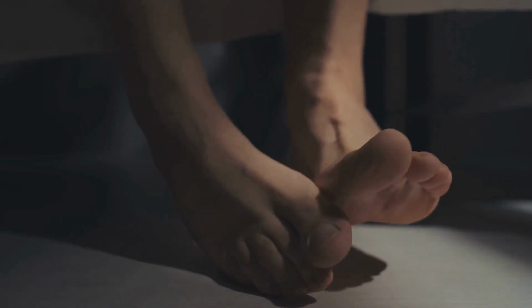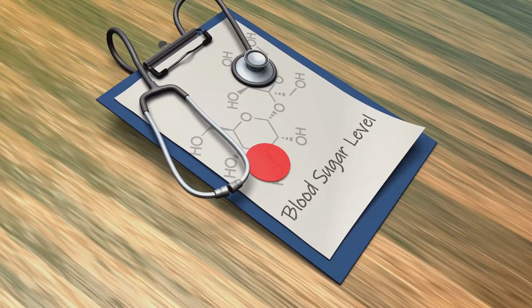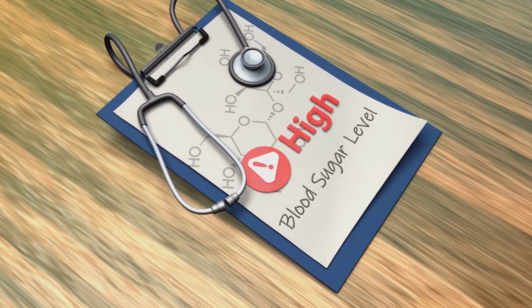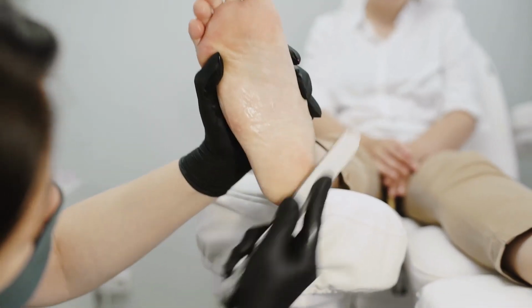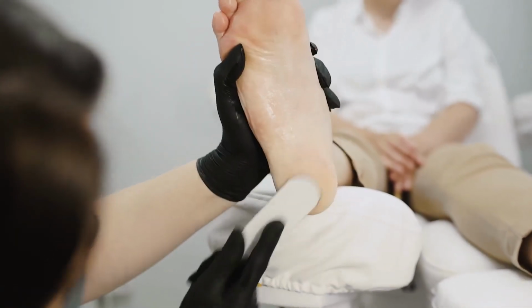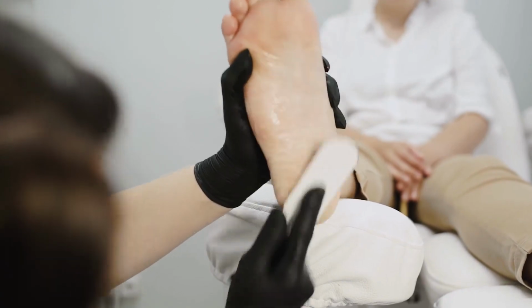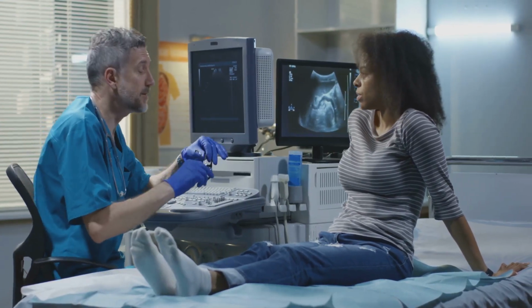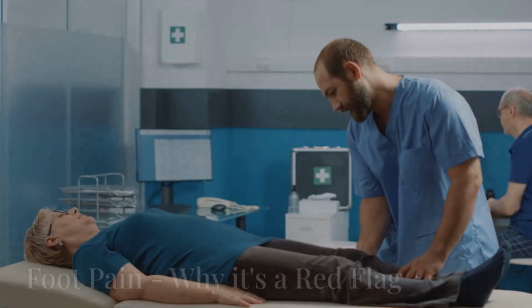Numbness or tingling in your feet is another red flag. This is a classic sign of diabetic neuropathy, where high blood sugar damages the nerves in your feet. These sensations can range from a mild pins and needles feeling to a complete loss of sensation. Early detection of neuropathy is vital to prevent further complications, so don't ignore these symptoms.